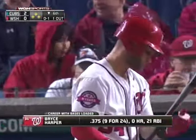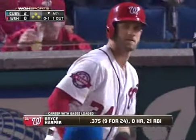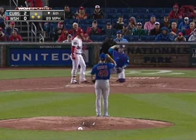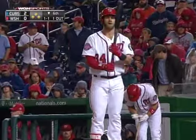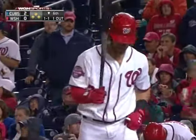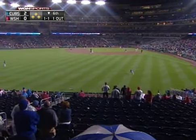Popped him up to third last time up on a changeup. The rain coming down. One strike on Harper. Harper hitting the ball in the air much more frequently this year than last, staying on the ball, staying through the middle of the diamond. He's hit a lot of balls the other way. He's hit the ball out of the ballpark a number of times the other way. He also leads the majors with 45 walks.